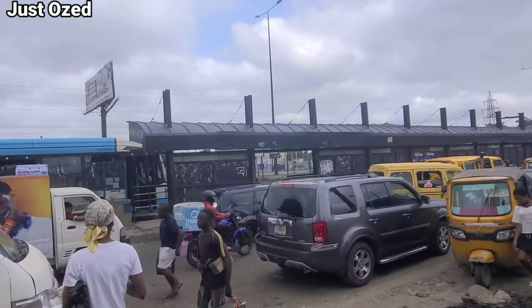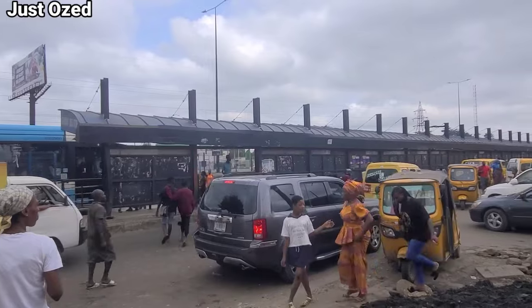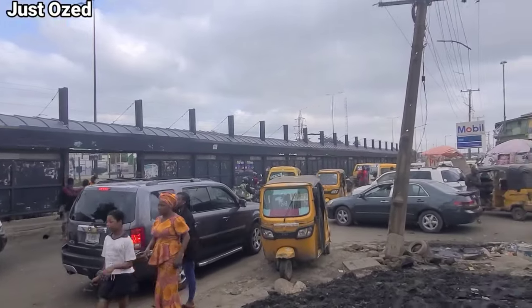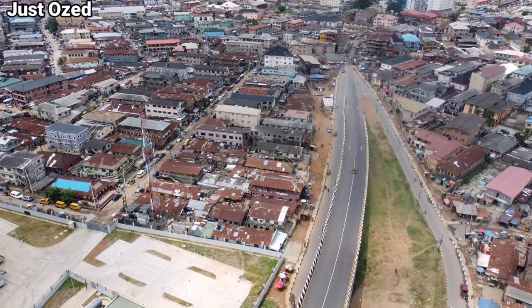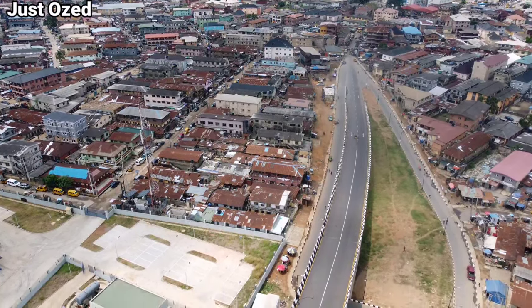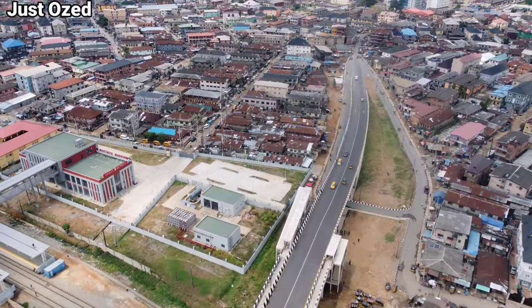This bridge will bring and send traffic to the Ikorodu Road, being one of the major roads connecting different parts of Lagos. This bridge connects from the Onikban bus stop to other part of Mushin.